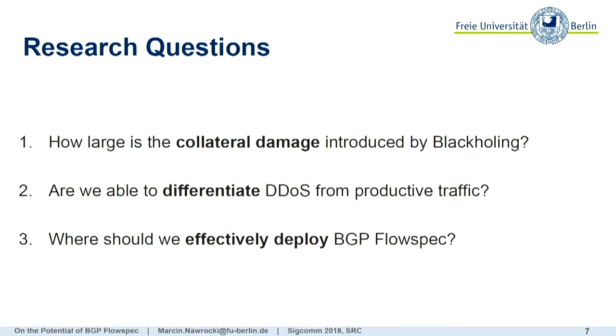This leads us to the research questions. How large is the collateral damage introduced by black holing? Are we actually able to differentiate between the DDoS traffic and the productive traffic? And the third question is, what are effective deployment points for BGP FlowSpec?